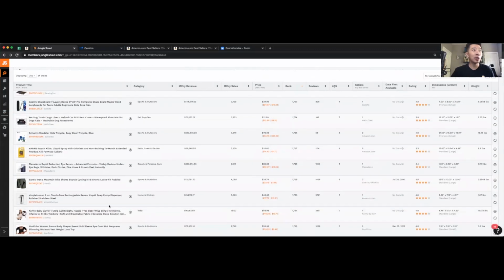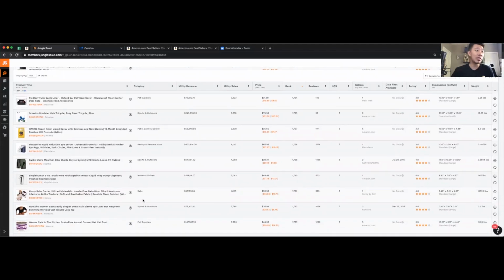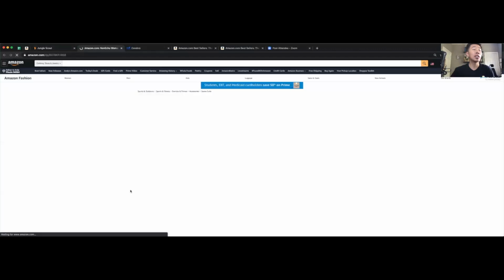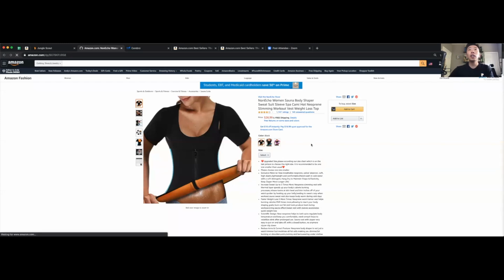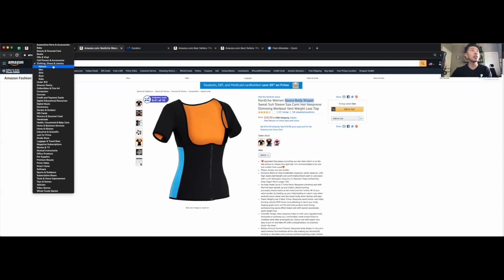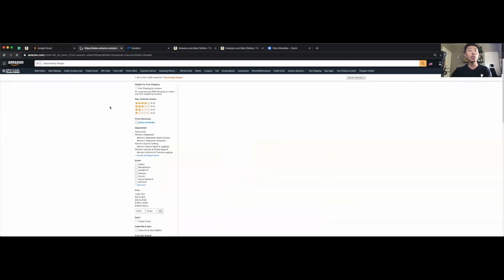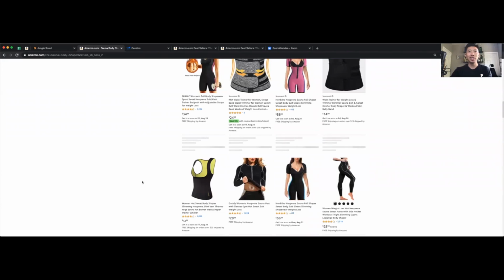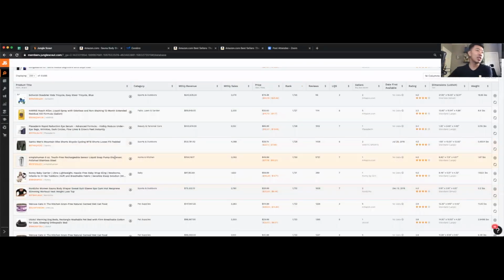But again, in the last video, I went over skateboards and found a good one by diving further down the rabbit hole and finding another product. Liquid sensor soap dispensers, no. Baby wraps. Sauna body shaper sweatsuit, hot neoprene. This is interesting. 27 bucks. Hot neoprene sauna body shaper sweat suit. Let's see what the competition is like here. It looks like everyone has a few thousand reviews, so let's just keep going.